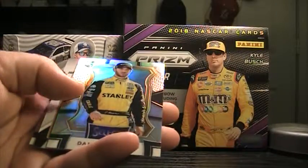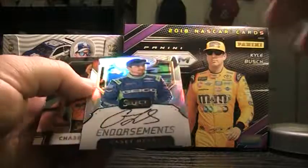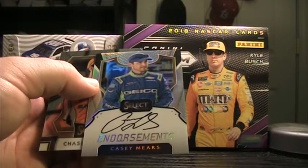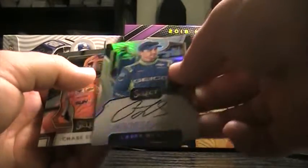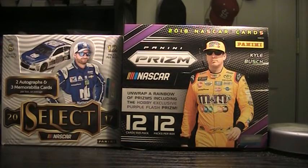3 base. Daniel Suarez Silver and Casey Mears. Select endorsements for Casey Mears. There we go. Chase Elliott base. Alright, that was 3-4.